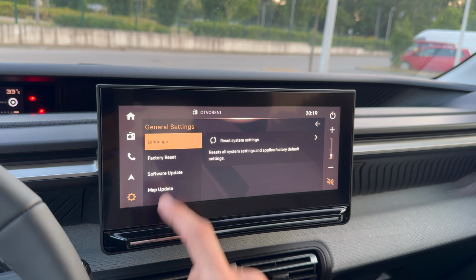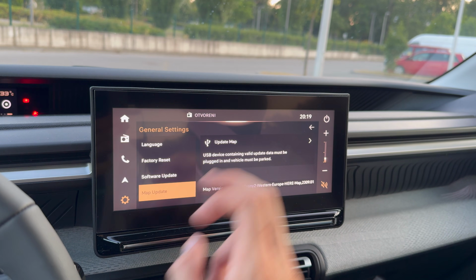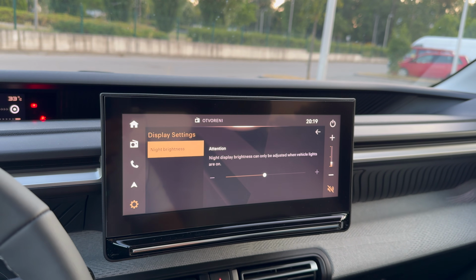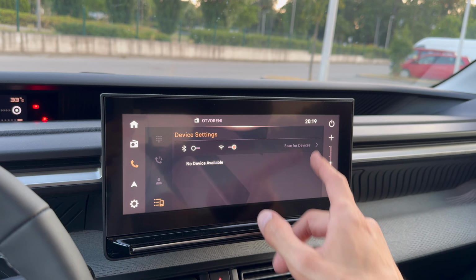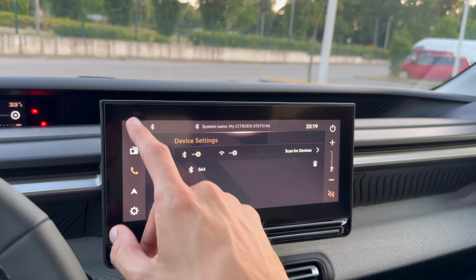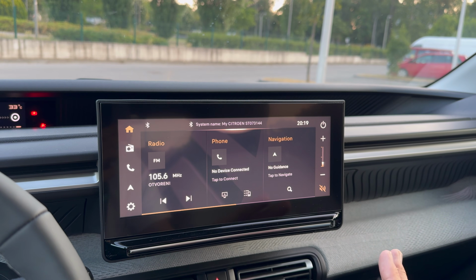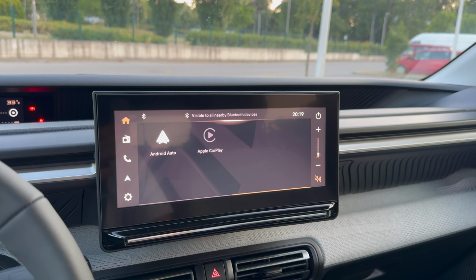You have the languages, factory reset, software updates over the USB, and map updates. You have the clock format, and we have here display brightness, and then there's a night brightness. You can play with that as well. You can see your devices here when you're connected. You can see here Bluetooth and Wi-Fi. You can search for devices to connect your phone, and here again another setting for the audio. So not a complicated infotainment, very easy to use, but you have a nice big screen.